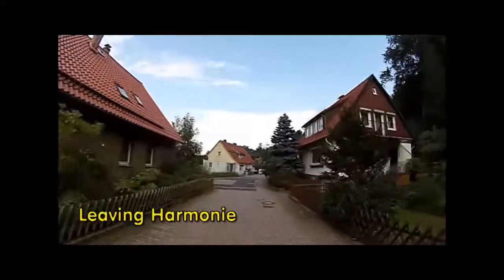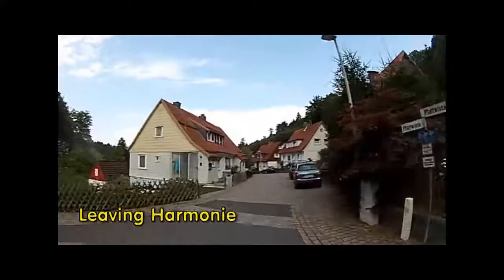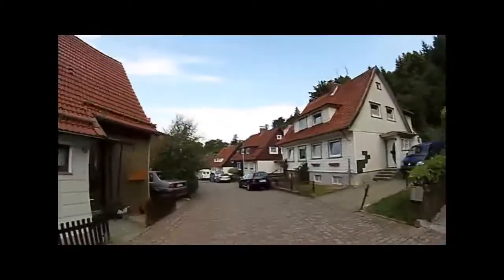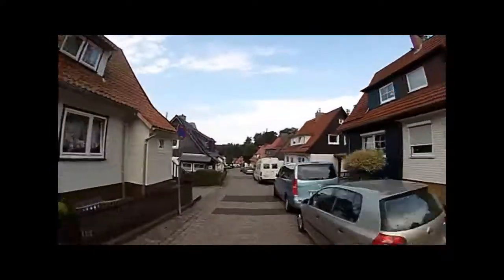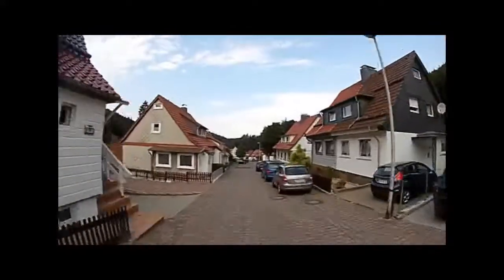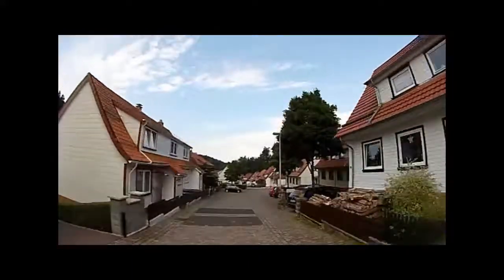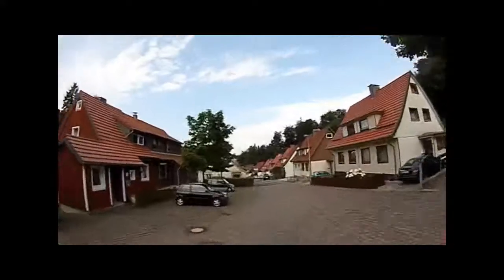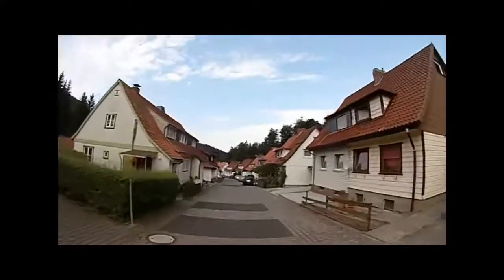As you can see, we're just leaving Harmony Hotel for a ride around the region. We've heard so much about the fantastic roads in this area, all off the main road as such, the 242. There's lots and lots of little roads off this road.